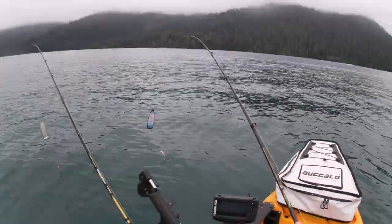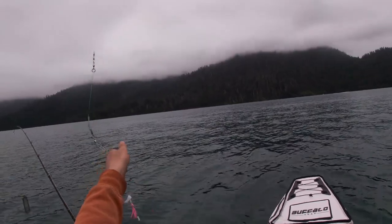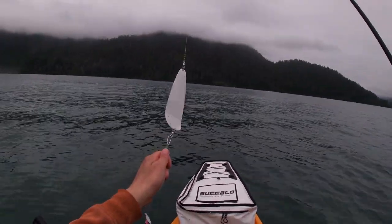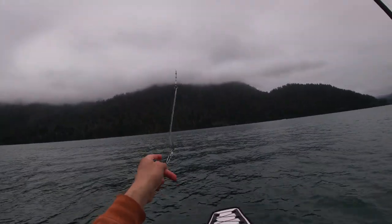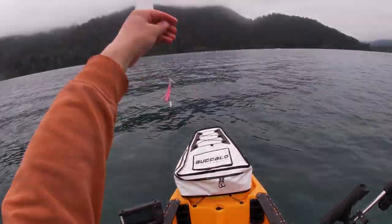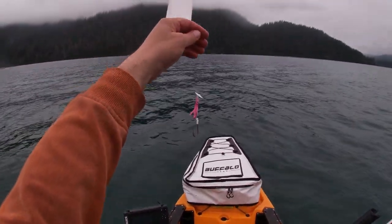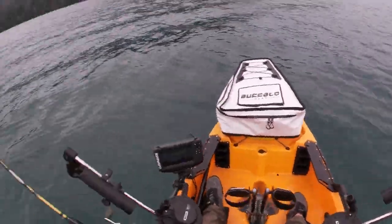What I was doing today is using a 9-inch sling blade dodger. I put a little extra bend in it because we're going so slow, 0.8, 0.9, and so I wanted to get a little bit of extra action on it. So sling blade, and using the little Macks sockeye rig with a small blade and the hoochie, a little pink.